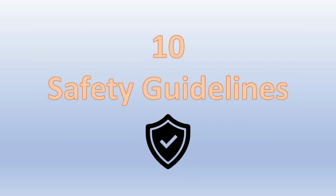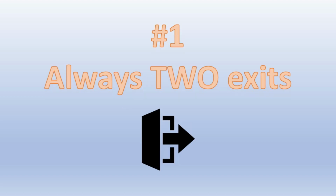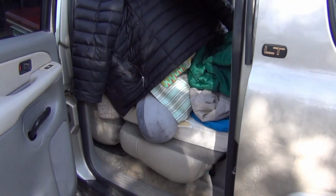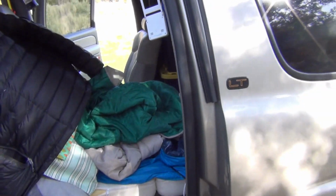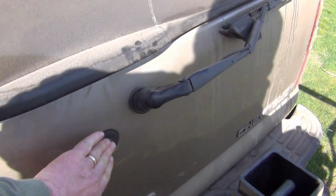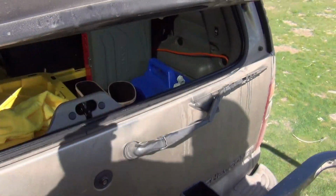Now I will walk you through the 10 safety guidelines I utilize to mitigate the risks involved with camping and traveling in my Suburban. Number 1. Always 2 exits. I always maintain a minimum of 2 free and clear exits from the vehicle. I always have at least one of the rear passenger doors as my primary exit and the rear hatch window as an emergency exit. I keep the rear window popped and propped open so it cannot be latched.